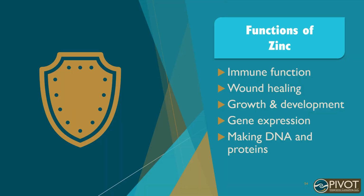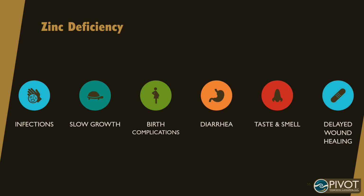Zinc is essential for immune function, wound healing, growth and development, especially in children, gene expression, and making DNA and proteins. Zinc deficiency can cause an increased risk of infections, slow growth and development, birth complications, diarrhea, changes in taste and smell, and delayed wound healing.